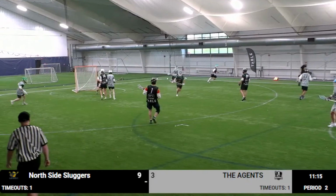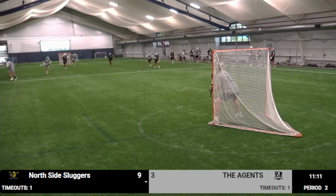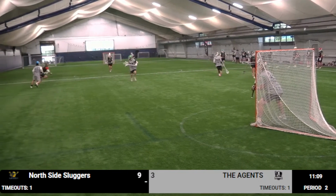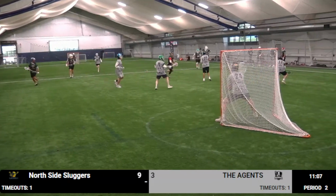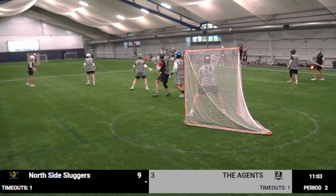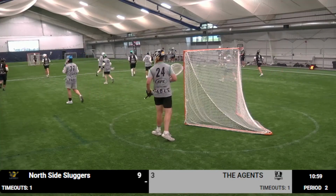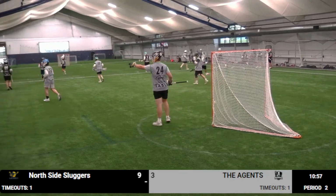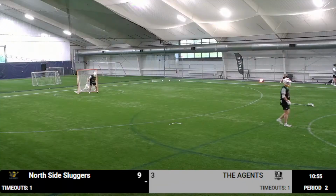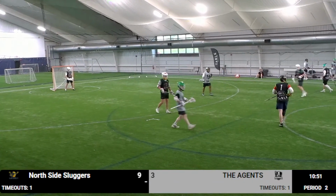Horton off the right side. Corbett. Reed has it. Reed. Campanella. Long chance from Wilden goes wide. Was a 2 chance. 9-3 is our score, opening minutes of the second quarter.